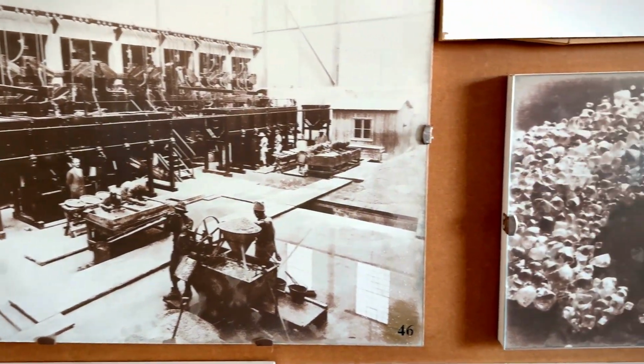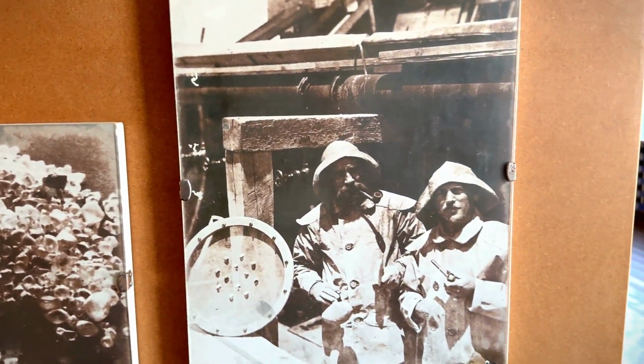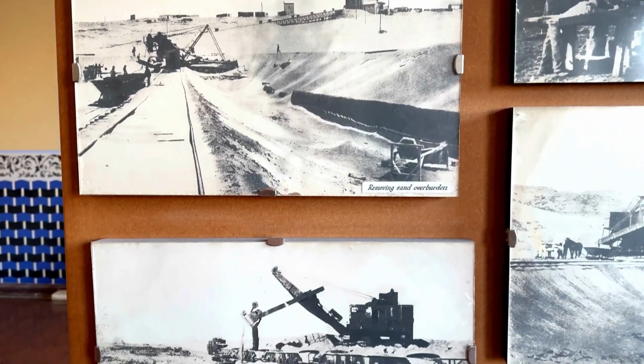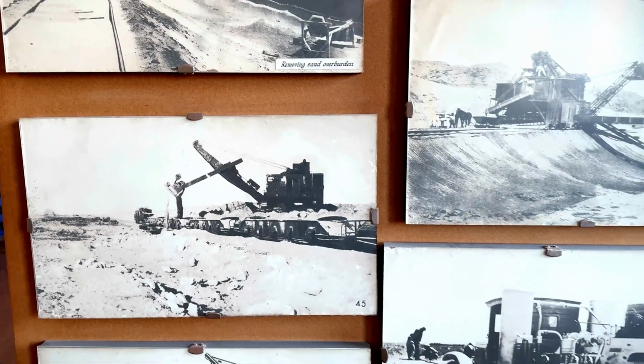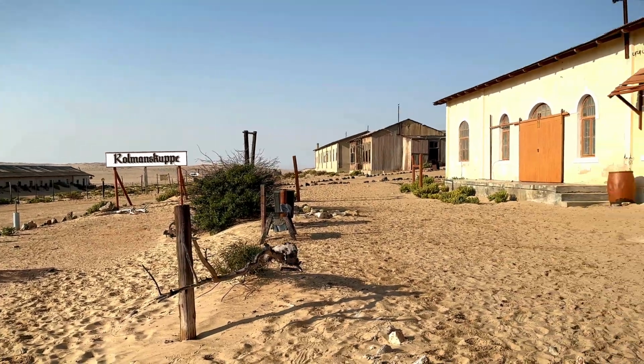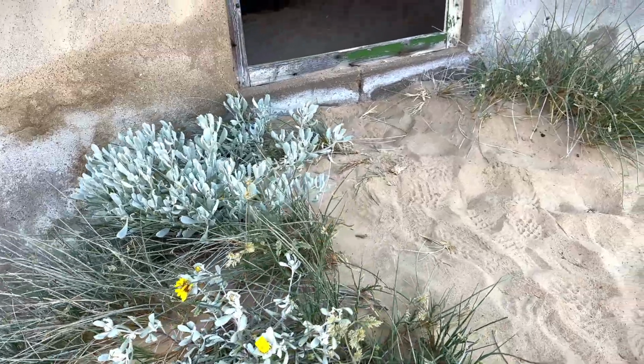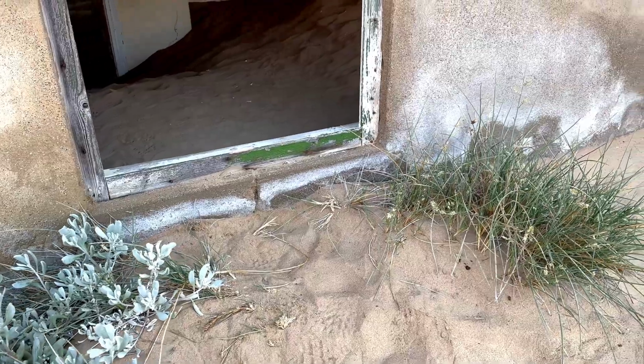At this point, the German government declared this area a restricted zone and began to exploit the diamond fields. Inspired by the enormous wealth accumulated by the early diamond prospectors, the colonial authorities built a city in German architectural style.